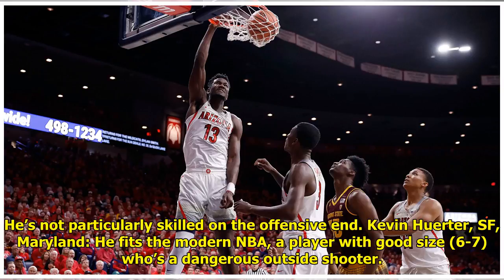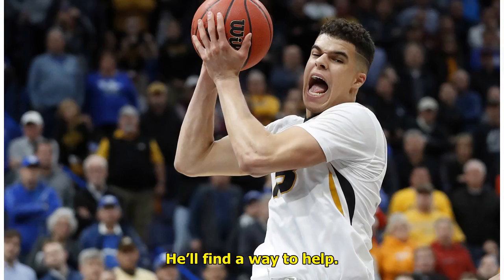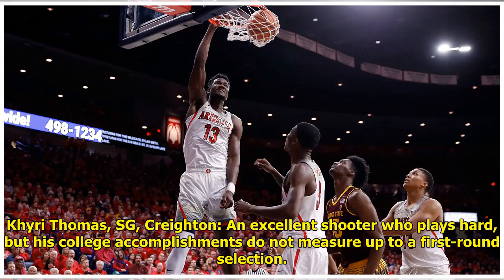Kevin Huerter, SF, Maryland, fits the modern NBA, a player with good size, 6'7", who's a dangerous outside shooter. Chandler Hutchison, SG, Boise State, a high-IQ player who led his team in scoring, rebounding, and assists. He'll find a way to help. Keita Bates-Diop, SF, Ohio State, was able to play inside and out for the Buckeyes and was part of an unselfish, smart team. Khyri Thomas, SG, Creighton, an excellent shooter who plays hard, but his college accomplishments do not measure up to a first-round selection.